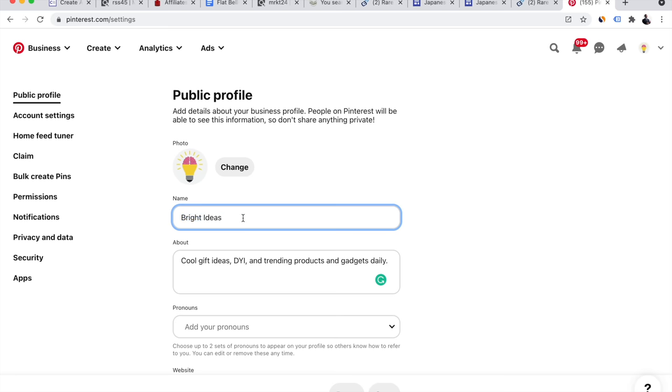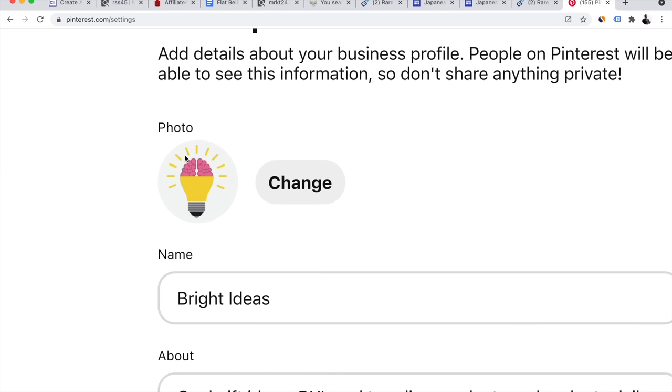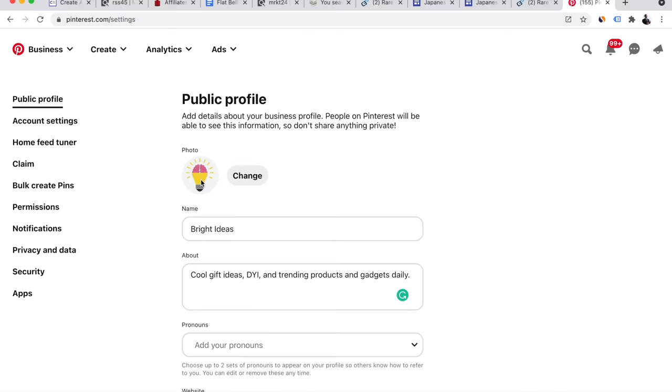It's kind of a broad niche. I can use it for whatever. So that's why I use it for demonstration purposes. And this light bulb corresponds to the name Bright Ideas. The bulb kind of got lit. So yeah, make it congruent. Choose an image, let's say, if you're going to be using diet offers, just put an image related to diet, like weight loss, meals, etc.